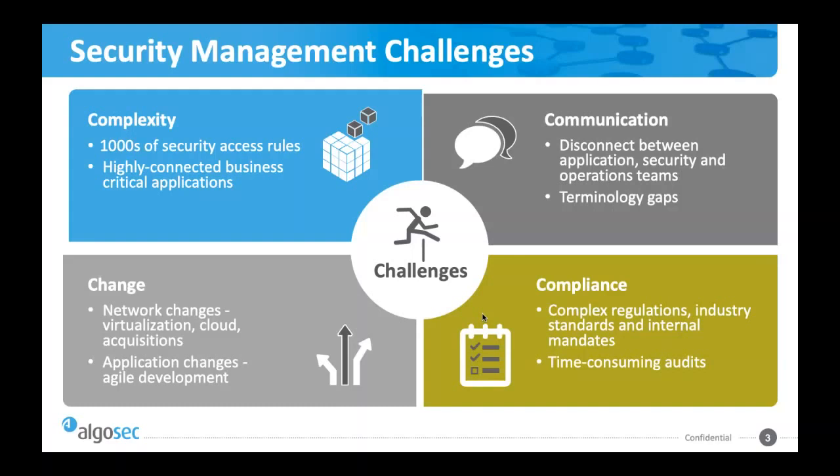The second challenge that we come across in our day-to-day life is communication. As we know, there are multiple teams involved in managing any bigger infrastructure. It could be big, it could be small or medium-sized. Any infrastructure, there are various teams involved. So there is a considerable amount of disconnect felt between various teams. Because of this, they are not able to communicate properly in the same language. The application guys talk from a development perspective. Security guys talk in frameworks and security perspective. Operations guys talk from a networking perspective. So since they talk in different languages, there is a terminological gap. And because there is a terminological gap, this leads to misconfigurations, security breaches, and a lot more.